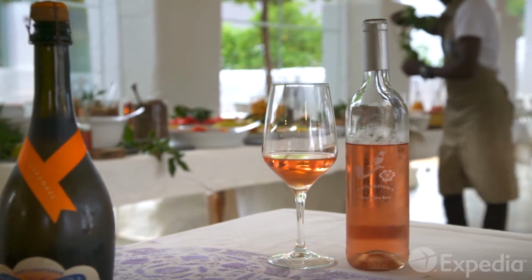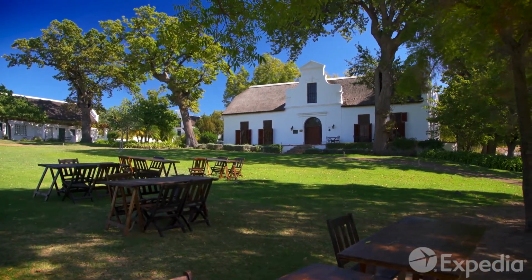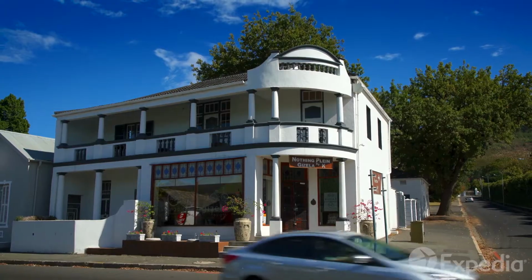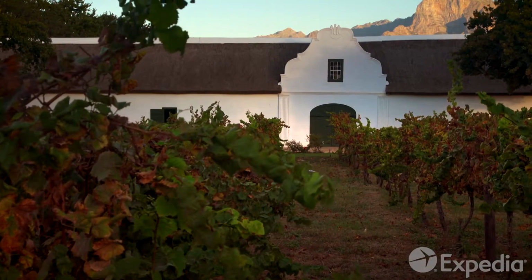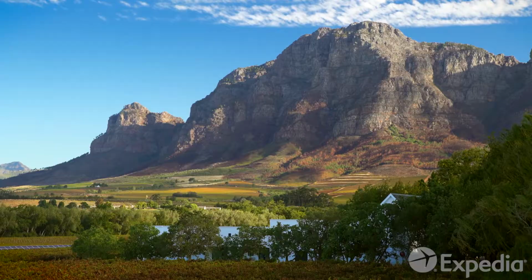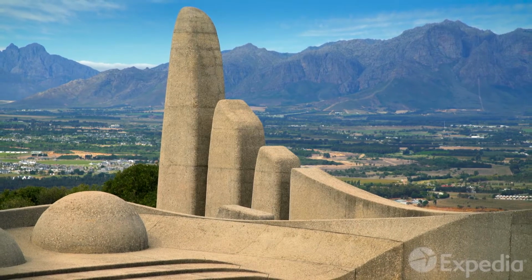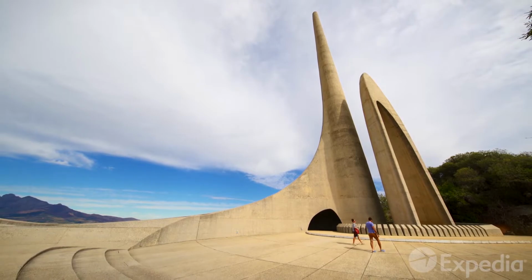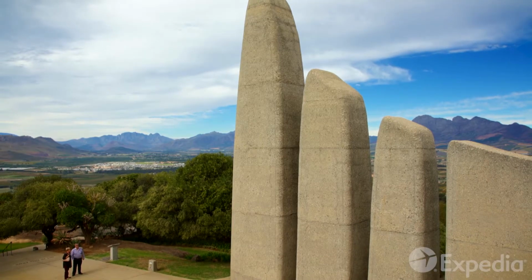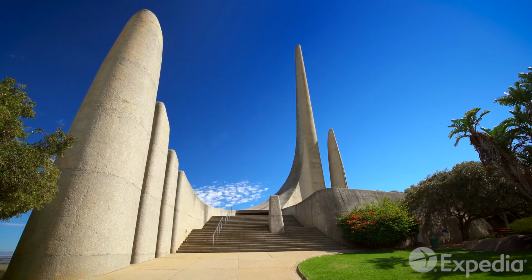After touring the acclaimed wineries of Paarl, such as Laborie and Vrede en Lust, explore the streets and architecture of this 300-year-old town. High above Paarl stands the Taal Monument, which celebrates the language of Afrikaans, a language that was forbidden during the bitter aftermath of the Anglo-Boer War in 1902.